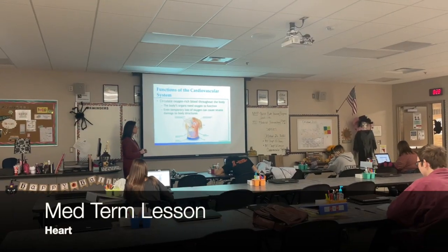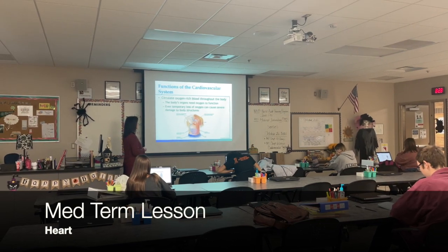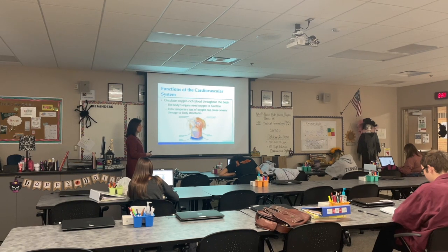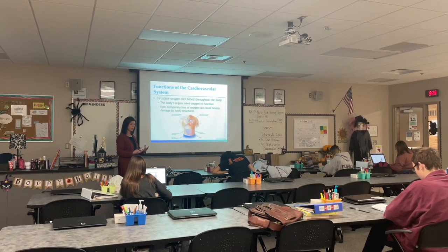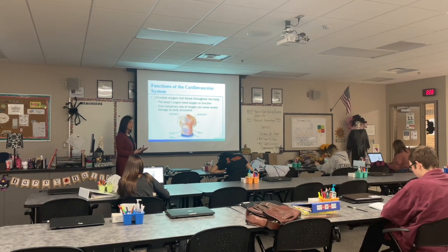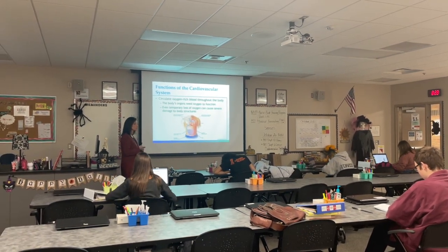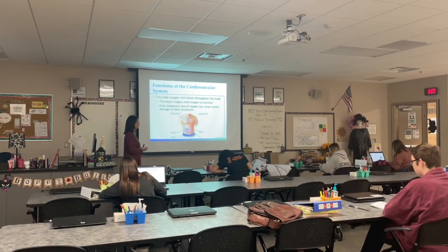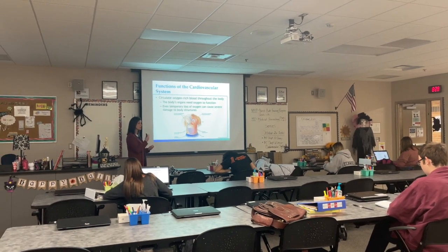The function of your heart is to circulate that oxygen-rich blood throughout the body. And those body's organs need oxygen. Certain organs can store a little bit of oxygen for a short period of time, but your brain cannot at all. Okay, your brain is not capable of storing oxygen. So your brain has to have a constant blood flow to it so it can deliver the oxygen to it.